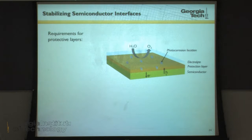So the first thought would be, okay, so we have these semiconductors. We want to protect them underwater. We want them to still retain their functionality. How do we do that? Well, the first thought would be, I guess, to try to put something else on top of your semiconductor, right, to protect it from corrosion. That's rather an obvious thought, actually. I mean, people have been thinking about that for a long time, maybe 40 years. But the problem is it's actually kind of difficult because there's a lot of requirements for these protection layers.